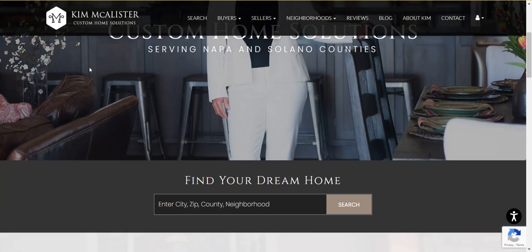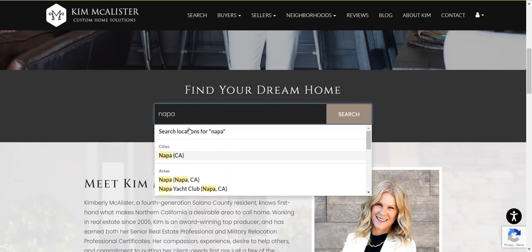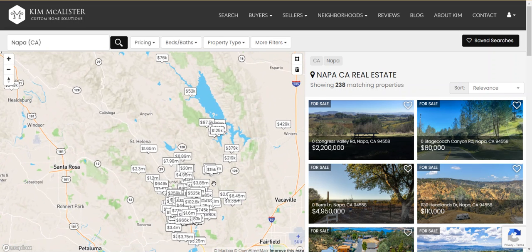Now, as you scroll down, you can see that we have the interactive property search where you can search by area. So if you're looking for homes in the local MLS, don't worry. You can go to kimmcallister.com and search for any dream home right in the Napa Valley, updated in real time right from the MLS data.